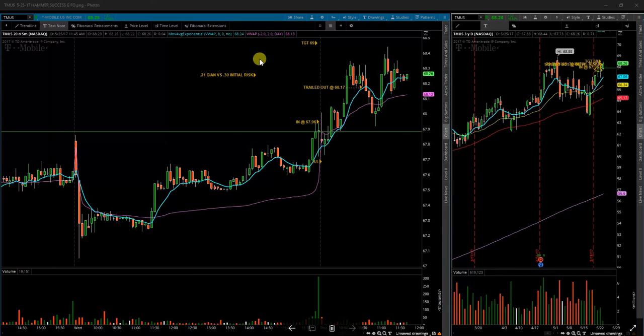Next up here is T-Mobile, TMUS. T-Mobile was one that spiked up, triggered me in just on the break above, and I moved my stop up tight just below this previous wick here from the close of the day yesterday. Almost took me out here. Ended up running up just over 68, and once it started failing the 68.20 area, it put in a consolidation pattern with some upper wicks, so that was my key to get out.